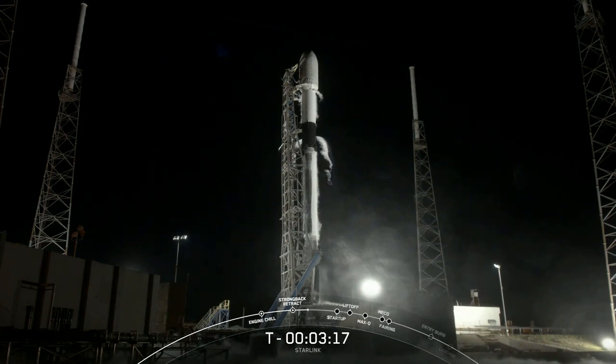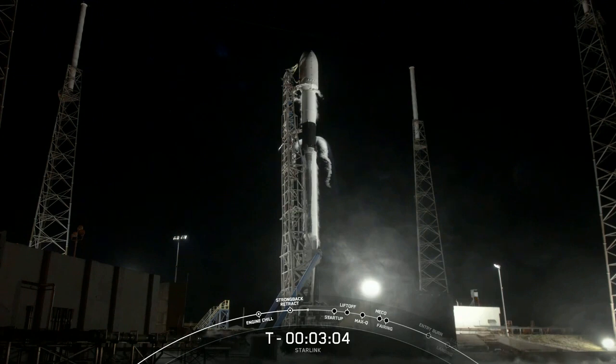In terms of propellant, the first and second stages are nearly fully loaded with 1 million pounds of kerosene fuel and liquid oxygen. Superchilled liquid oxygen is our propellant oxidizer, and that's what's creating those white clouds you see forming around Falcon 9 near the interstage. That's because the warm, humid, ambient Floridian air causes the liquid oxygen to turn into gas upon contact.